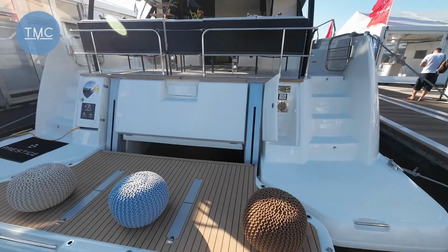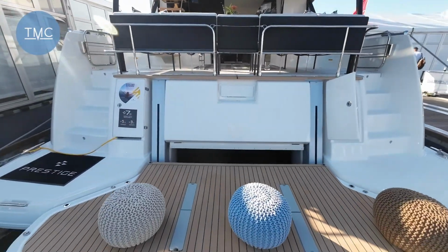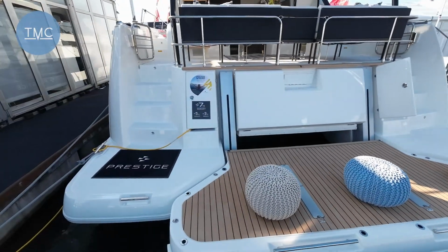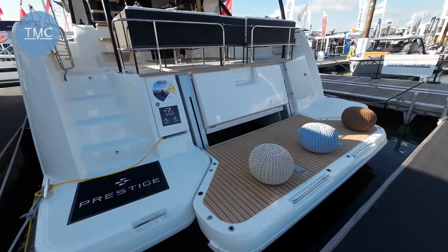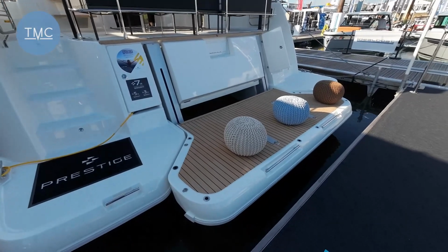Why do I like cats? Well, just unrivaled accommodation in terms of the length, and I think this one's going to blow you away. So starting at the back, starting at the stern here, clever.